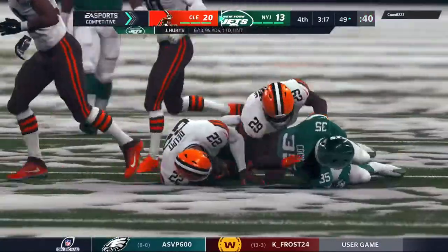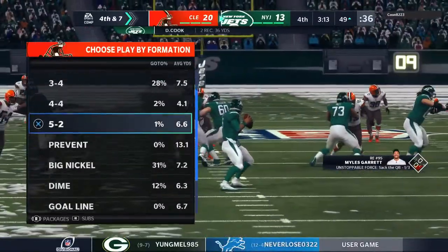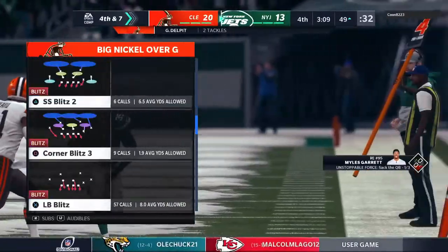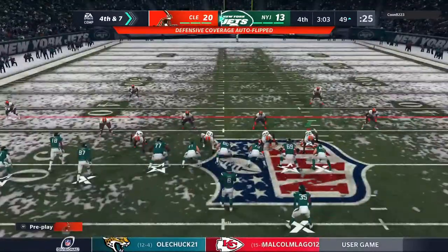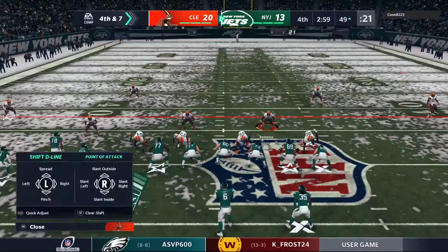And he'll get it into enemy territory just across midfield at the 49. 14 yards, but they're still well shy of a first as that leads to fourth down. One score down. Here we go. They're going to go for it here on fourth down.